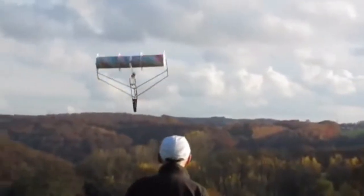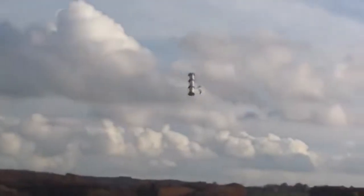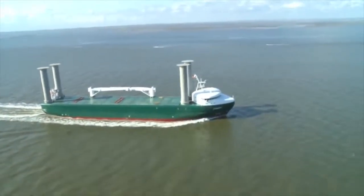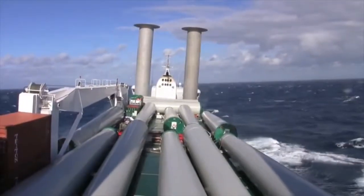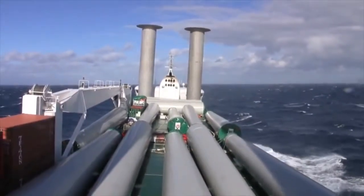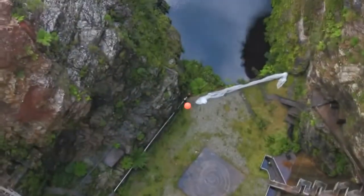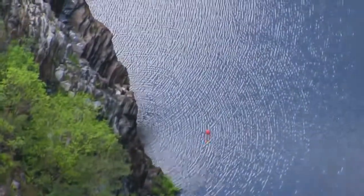Here is an experimental rotor wing aircraft, which generates all its lift from spinning cylinders. And this is the E-Ship 1, which uses 4 spinning cylinders, that's 4 Flettner rotors, to increase its efficiency and reduce the amount of diesel it burns. So in the future, the Magnus Effect may help more than just basketballs fly. Oh, look at that go!